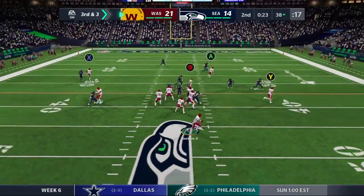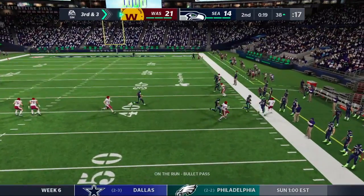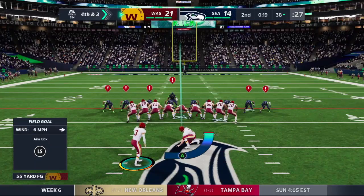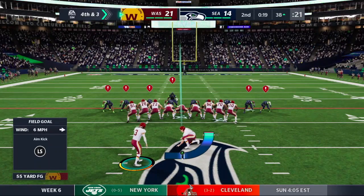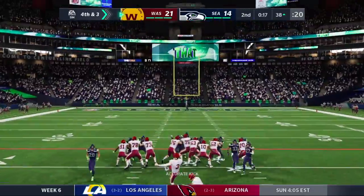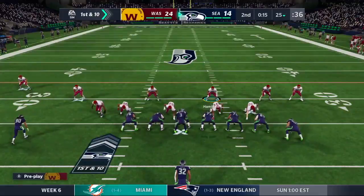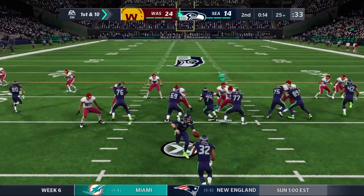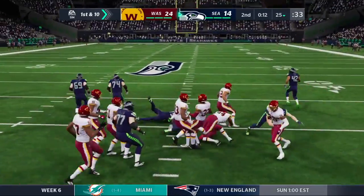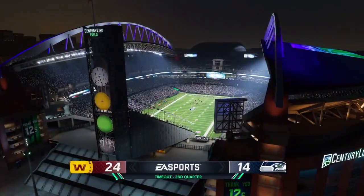Now Haskins rolling to his right. A bullet throw. This officially a 55-yard attempt. And he has got it. And with time quickly fading here in the second quarter, not sure how aggressively, offensively, they want to play this. I think we'll find out just how much they trust their guys in this situation.